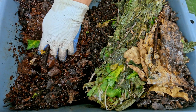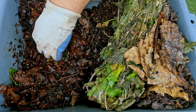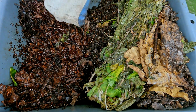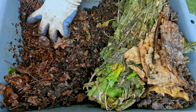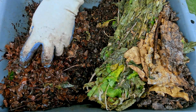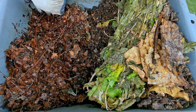So this is something that often makes me scratch my head. I knew that I had put a piece of watermelon rind right into here, right down the middle of this patch of bedding, all of these leaves, and as far as I could tell, there's no sign of it. I can't see even one little tiny shred of it in here.